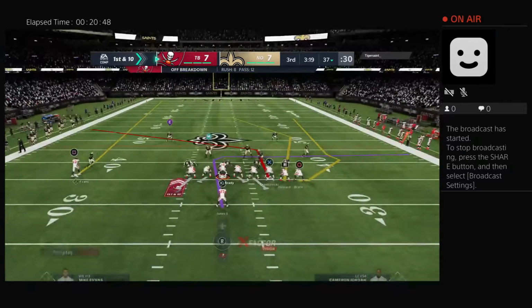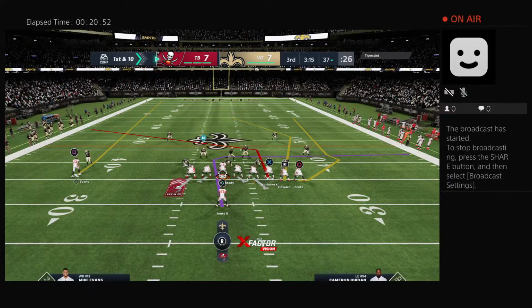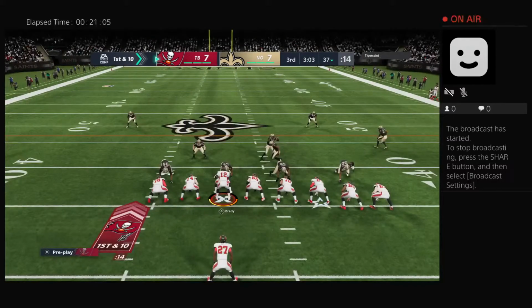The gain of 4 that time as the drive continues. Well, they gave themselves options there on the 3rd down play and were able to convert on that RPO. Shows a lot of trust with the guy taking the snap, doesn't it? Because you're counting on him to make the right reads and give the ball where it's supposed to go. And he did on that play.